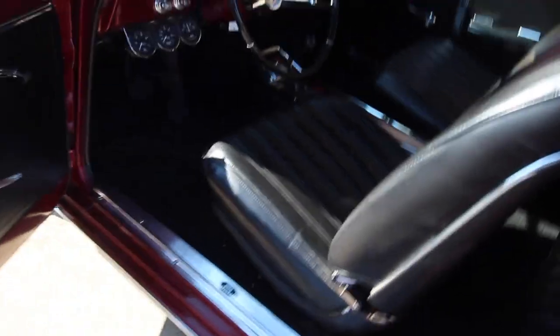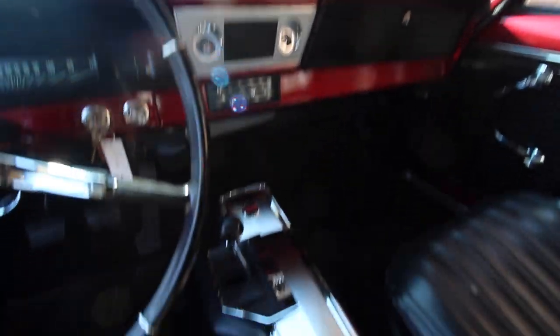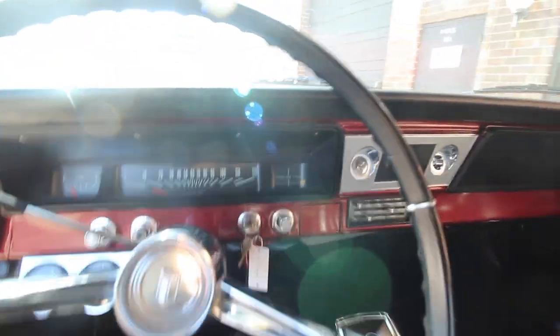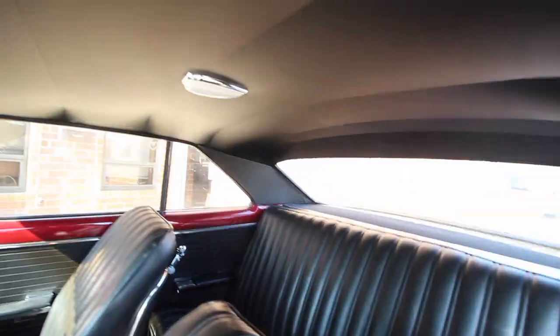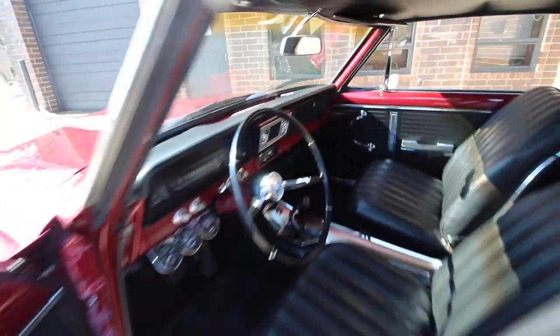It's a 4-speed, bucket seats, black interior, console. The console's brand new. The interior looks brand new. The headliner looks brand new. The door panels look brand new. The rear bench looks brand new. Obviously, he didn't have kids. Or she, I should say. No one sat in the back. It's almost like he didn't drive it at all.